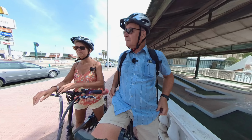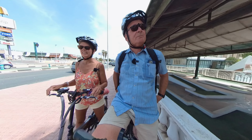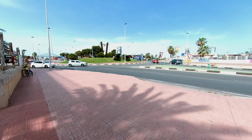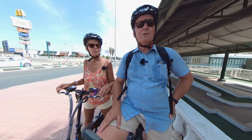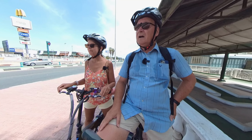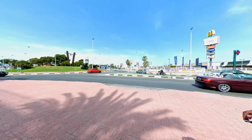Here we are at Punta Prima roundabout. I call it Punta Prima roundabout. I think it's commonly known as Punta Prima roundabout on the N332. And we've just done the cycle track all the way from Altos del Limonar, haven't we? Yeah. You have a little breather after that big hill.